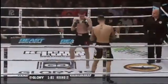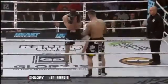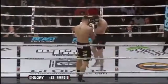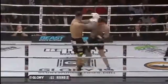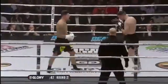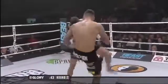Holzgen trying to keep him at bay with the jab, but Stesarenko continues to go on the attack with punches and kicks. Exactly, he's pushing the action. Final minute of the second round. Holzgen continues to check the kicks, delivers a knee, but Stesarenko standing right in front of him. There's a nice two-punch combination, culminating with that Dutch-style outside low kick.